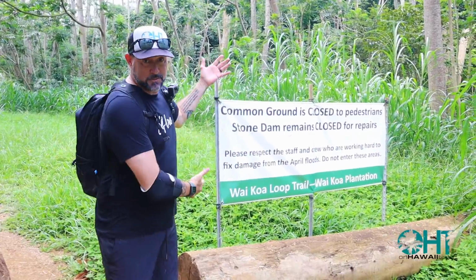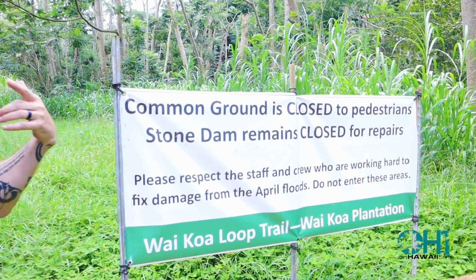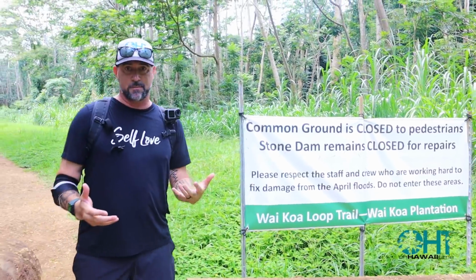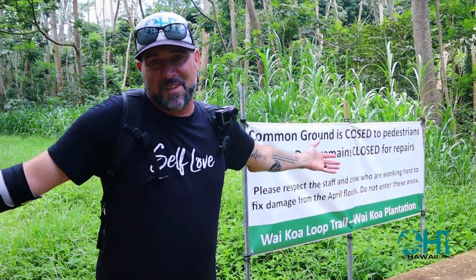All right, so it's a little bit confusing because it does say that the dam is closed. However, we did go and get permission to come here because we signed the waiver. So we know the trail is open. I guess we'll have to see when we get up there.